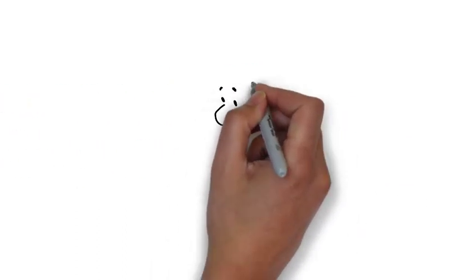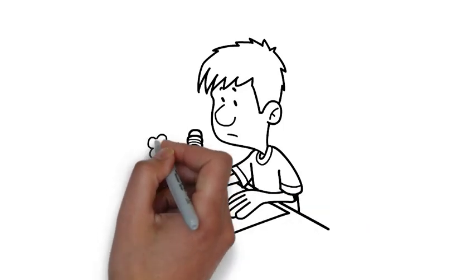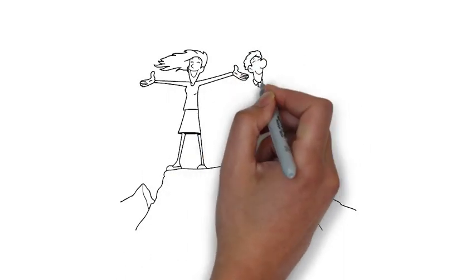Writing 10-word stories, you see, is an intensely creative task. To capture the complexity of a story in such few words seems impossible. It forces you to think differently or outside of the box. Here's an example picture and 10-word story.